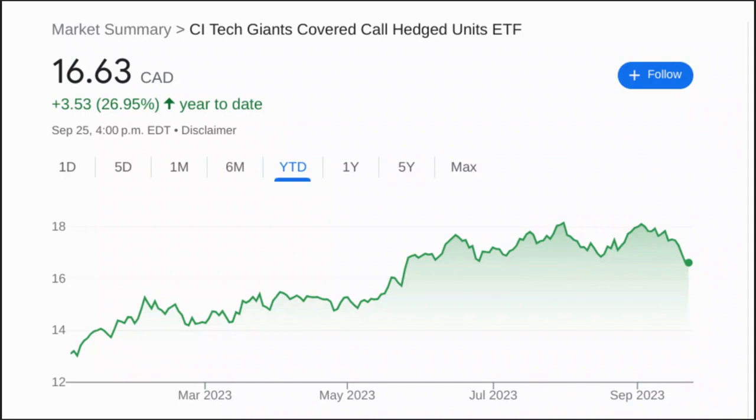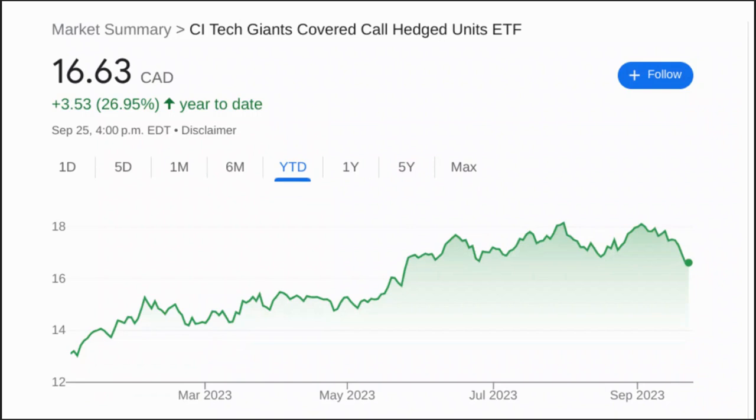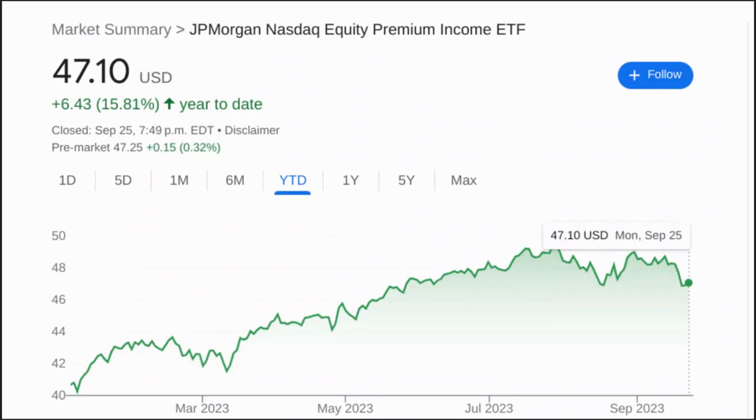But HYLD replaced TXF with JEPQ. And let's see how much JEPQ has returned. So yes, JEPQ has also returned 15.81%, which is a positive capital gain. But even if we add the additional around 10 to 11% income it provides, it still would go up to around only 26%. So it's still less than what TXF's total return has been so far in 2023. And that's really my problem over here.